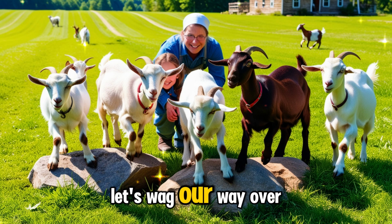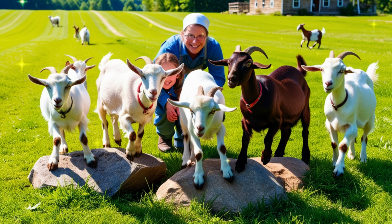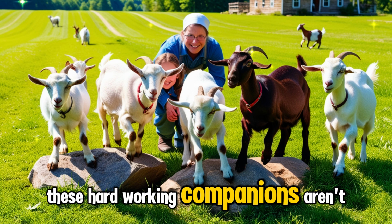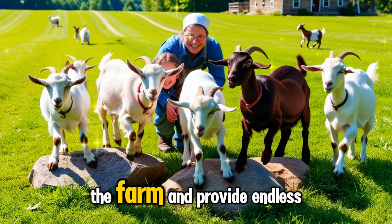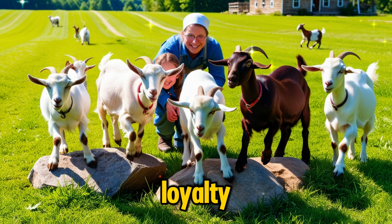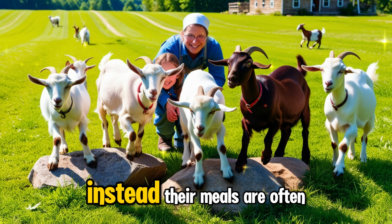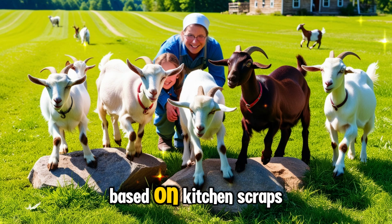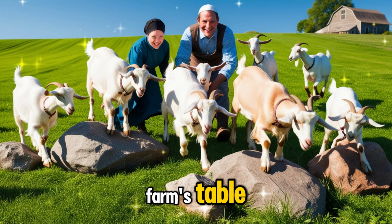Now let's wag our way over to one of the most loyal members of the farm, the dogs. These hardworking companions aren't just pets. They help herd livestock, guard the farm, and provide endless loyalty. When it comes to feeding them, Amish families don't rely on store-bought dog food. Instead, their meals are often based on kitchen scraps, especially meat straight from the farm's table.